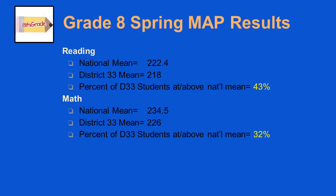On MAP, the national mean is the 50th percentile, and in an ideal world, our district mean would be the same as the national sample, with 50% of our students scoring at or above that point. In reading, 43% of 8th graders were at or above the national mean in reading. In math, 32% of 8th graders were at or above the national mean in math.